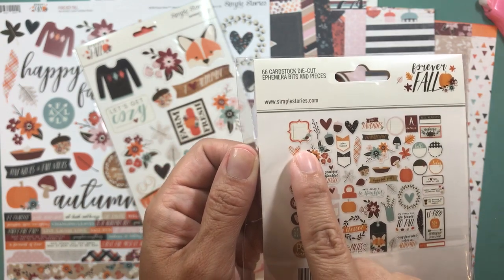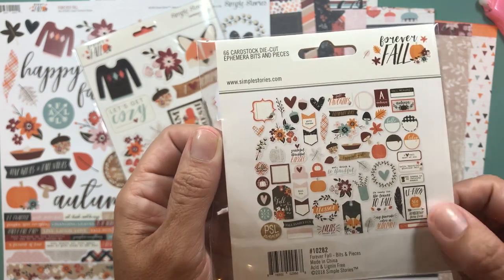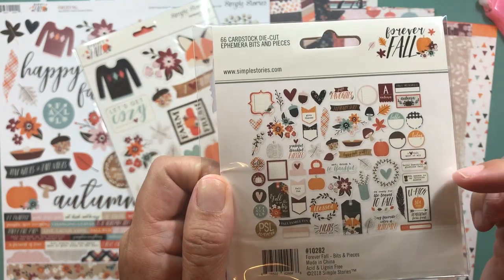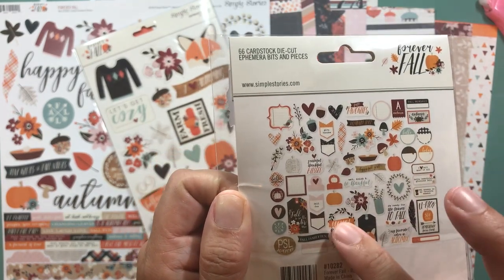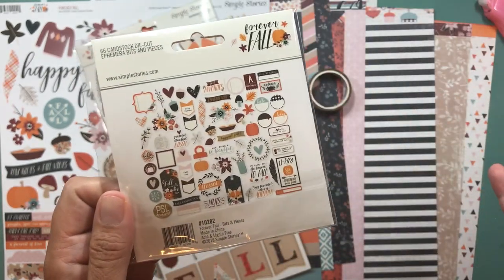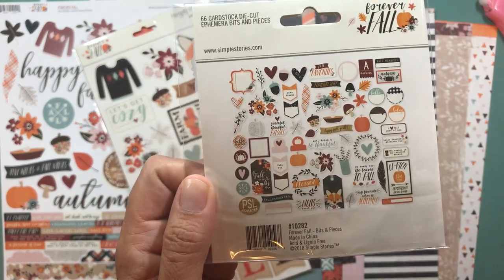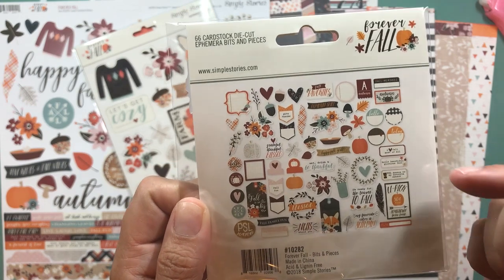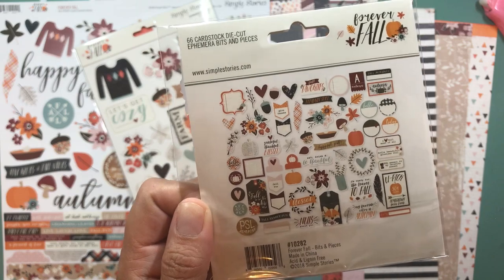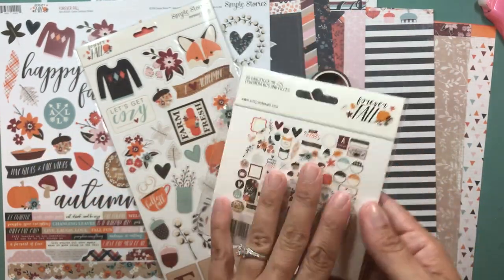I want to say margin, but that's not it. Anyways, moving on. Banners, tags, these rectangles, circles. I mean, these are what always stay in style. And I love that. And then of course they give you some icons as well. But it's not an overload of things that you won't be able to use. This is an ephemera pack that is ideal. This is what other scrapbooking companies need to focus on. This right here, because that's the way an ephemera pack should be, in my opinion. Might not be for everybody, but these are ones that we can use a million times.